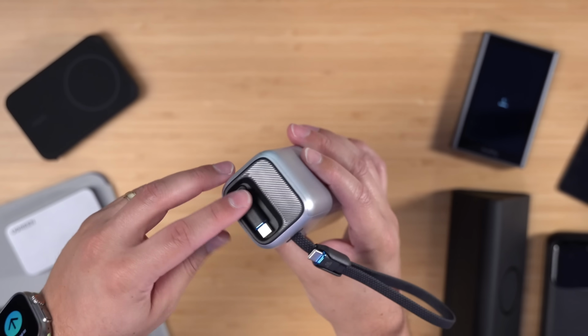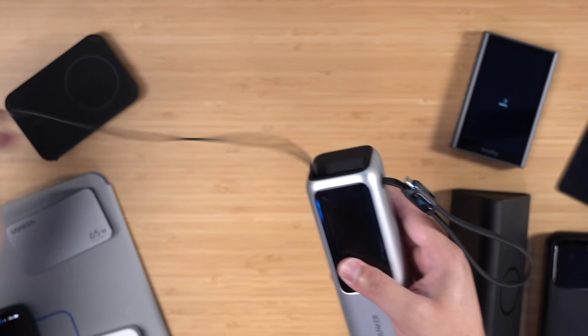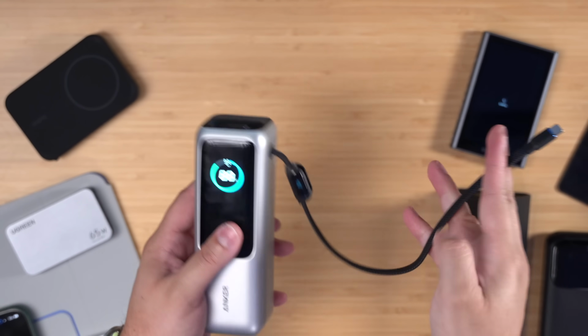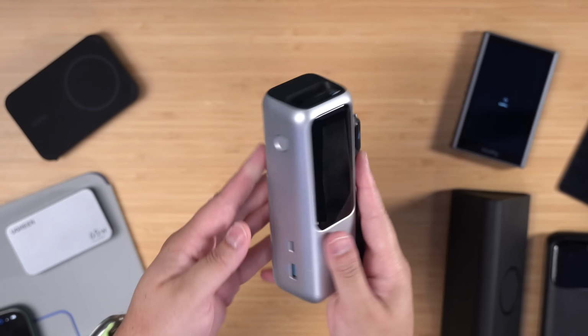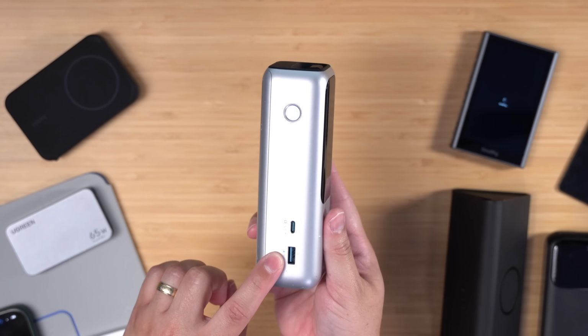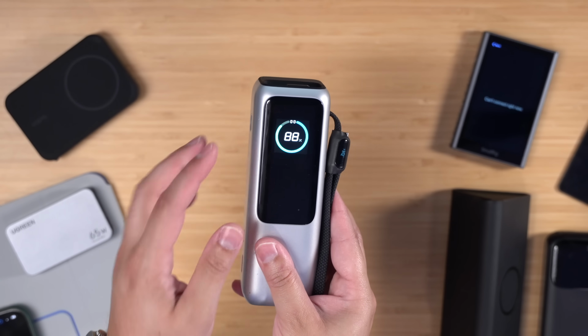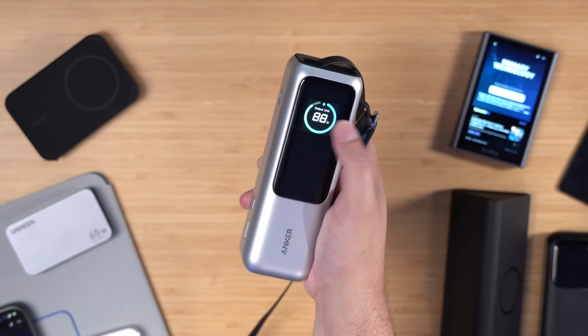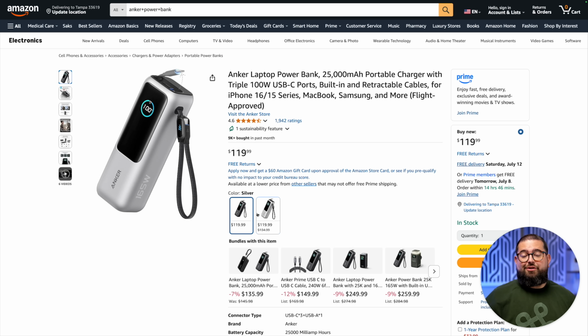Now, I have several power banks, but this one from Anker, which is 25,000 milliamp hours, I like that it has a retractable cable on the top. The lanyard is also a USB-C cable, so you can use both of those, and there's another USB-C and USB-A port on the side. Little screen on the front tells you charging, and if you plug in a device to charge, it'll tell you how much wattage is going out charging that device. Comes in black or silver. I like the silver version.